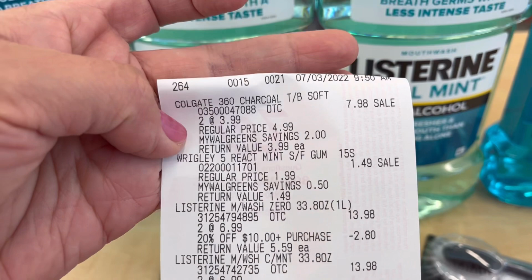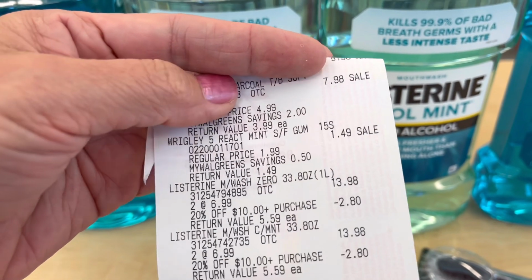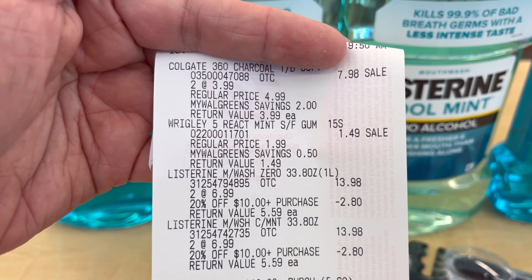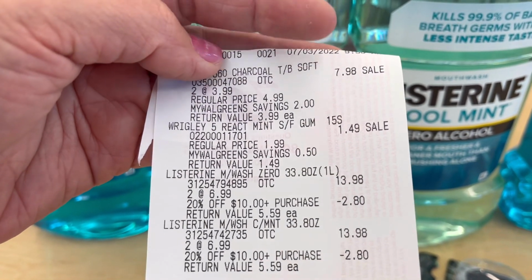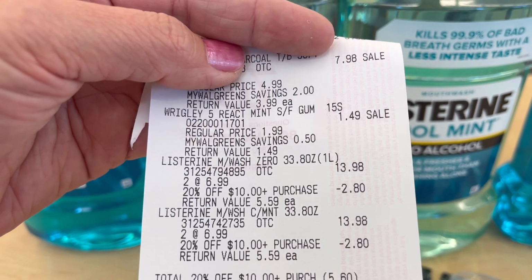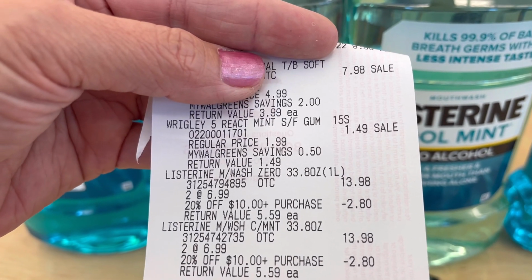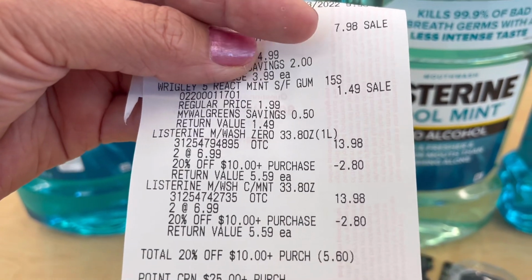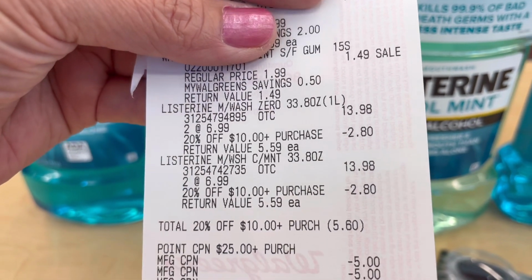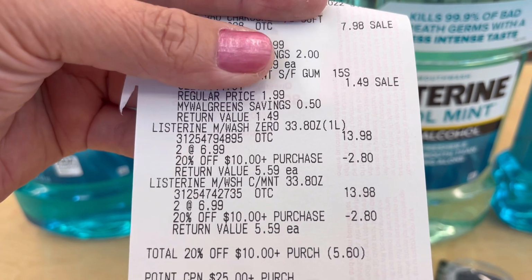So the Colgate toothbrush, $7.98 for two. That filler that I got for my registered rewards, which is the gum, $1.49, and then the Listerine, the regular price is $6.99. Two of them will be $13.98. Since I use that 20% Catalina coupon, I save $2.80 for two. And then same thing with the other Listerine, and then that is my 20% Catalina coupon, I save $5.60.